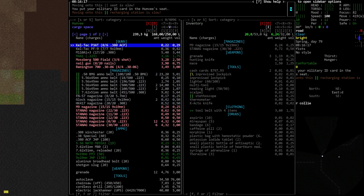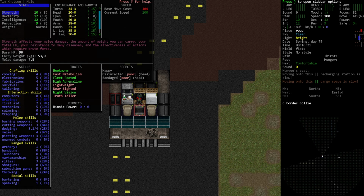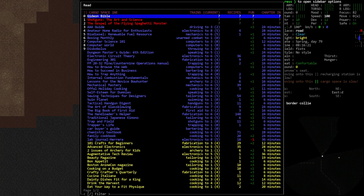Then, from here, can we pick up the electric jackhammer yet? It's not ready yet. It is charging though, right? I guess it is. When we put it back in there, it was 0 out of 7,000, so we can do something else. Let's take a look at the skills again. Yes, let's read about computers.